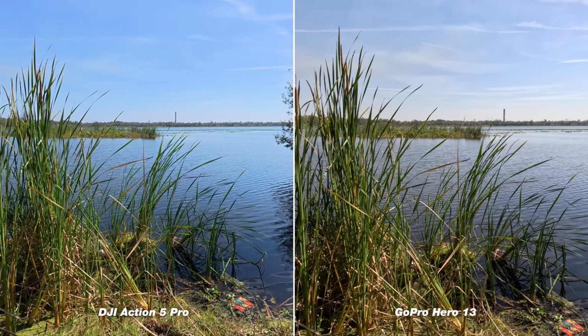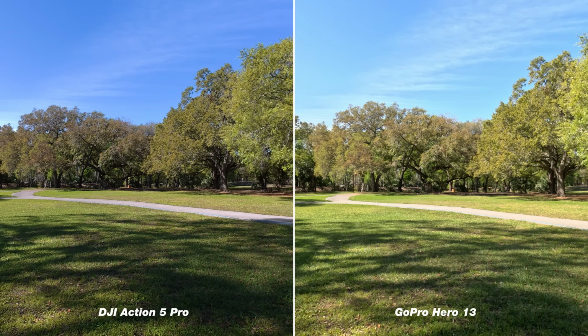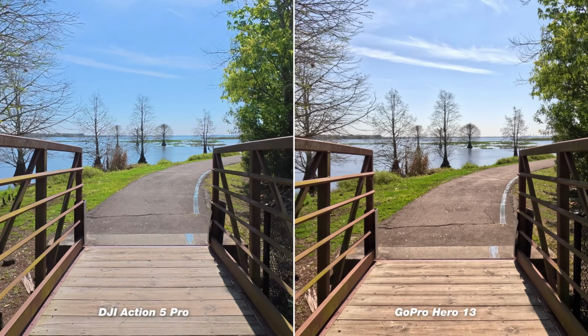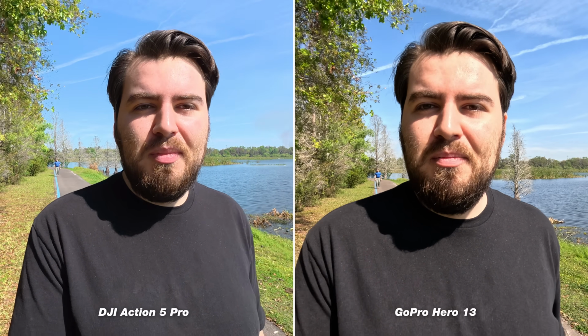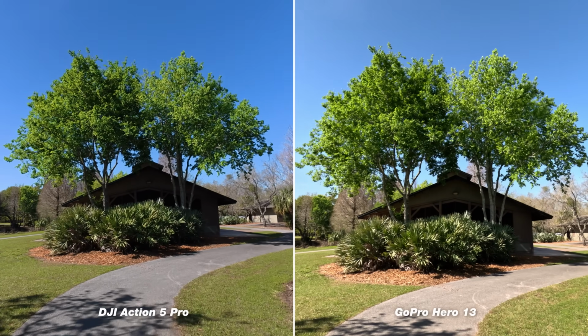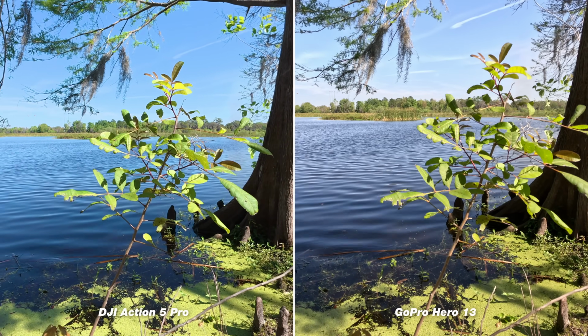On the other hand, the DJI tends to have a really accurate white balance, but you do notice this HDR kind of processed look, especially in the skies where you notice that the blue parts of the sky seem to be very vibrant, almost too saturated. There are times where the GoPro looks better, where it has better contrast and just a more filmic look to it. But then there are other times where the Action 5 Pro looks better and you have more dynamic range and capture more highlights in your image.